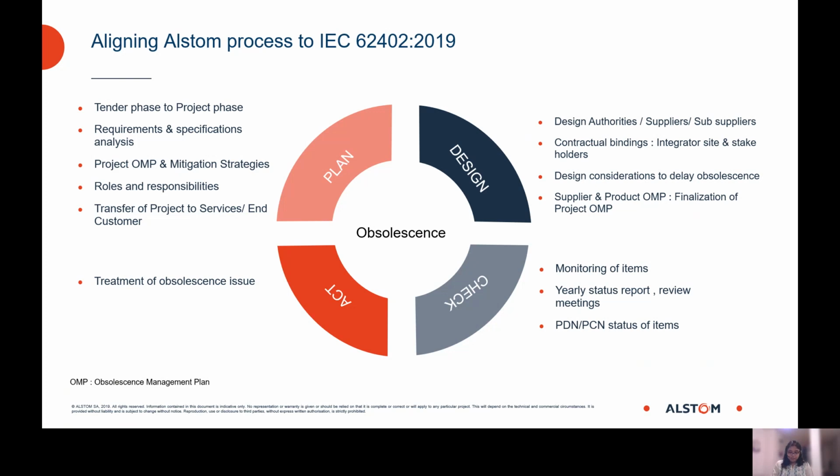At Alstom, we ensure that the internal obsolescence process that is already existing is very much aligned with IEC 62402:2019, where it describes the PDCA, which is plan, do, check and act for obsolescence activities. Under the plan category, we have phased out a couple of activities associated with it. For example, we do a detailed analysis of the requirements and specifications coming from the customers. Based on that, we try to highlight the high risk elements and we assign the mitigation strategies in order to provide a project level obsolescence management program. This comes under the planning section, whereas under the design, we try to cover the design considerations so that we can delay the obsolescence activities.